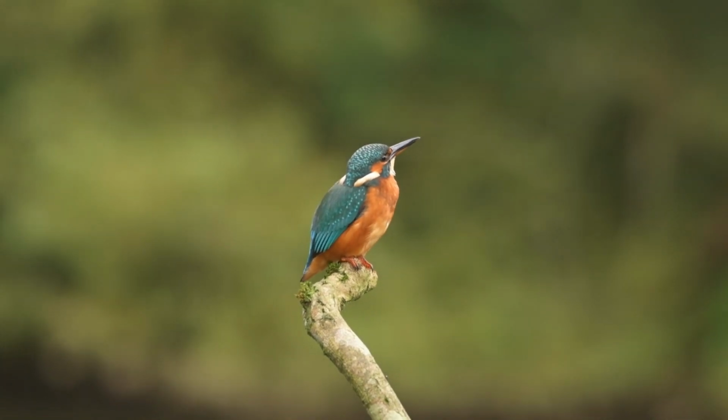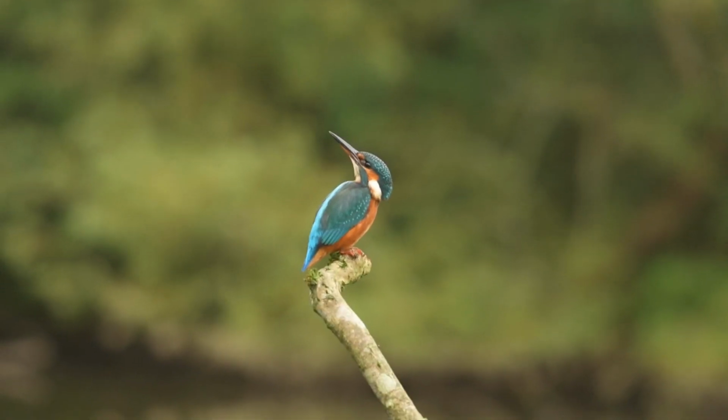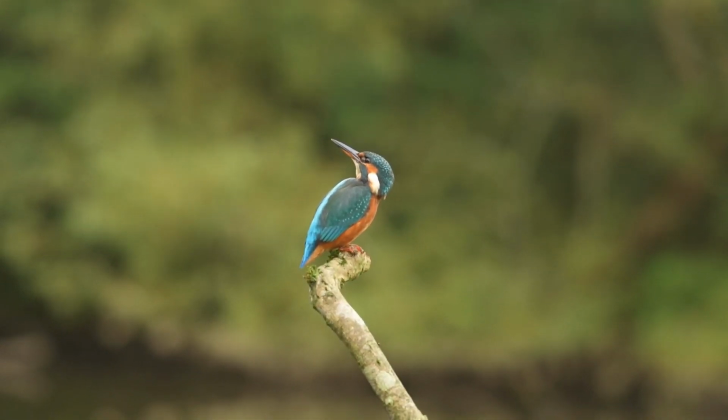A really interesting fact is that many of the world's kingfishers don't even eat fish or go near water. To differentiate the UK kingfisher from other kingfishers, it's known as the river kingfisher.